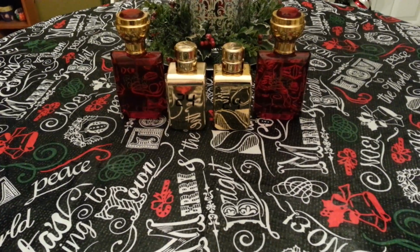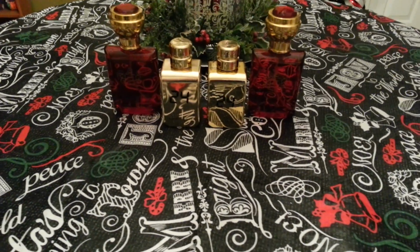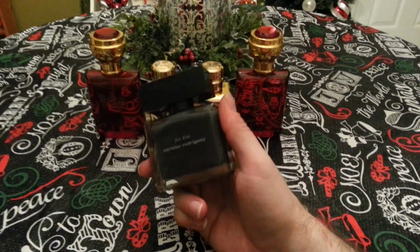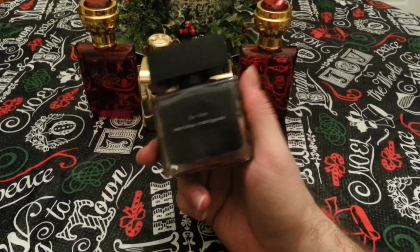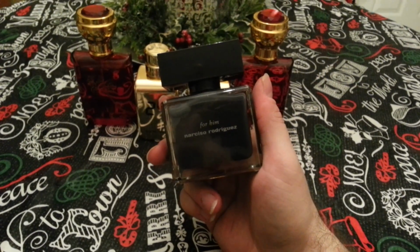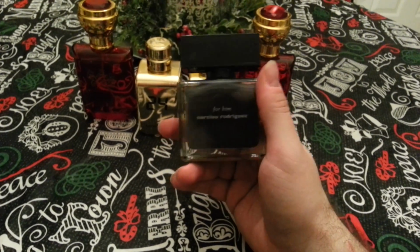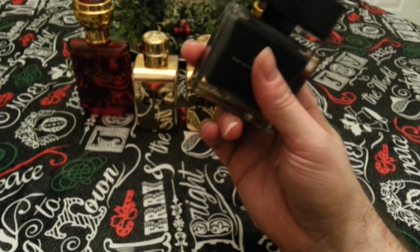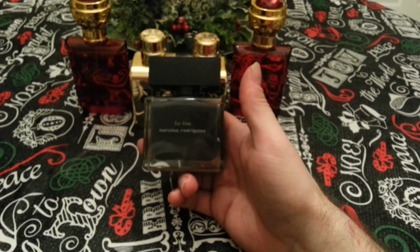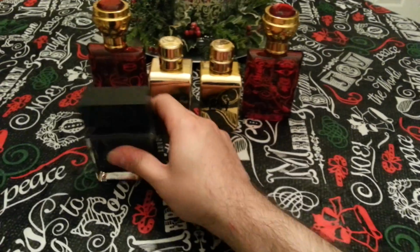From the next house that we're going to go through, we're going to do Narciso Rodriquez. And we're going to go with the classic. If you like a good classic fougere, bam. This is a great fragrance. Masculine as hell. Wonderful for the spring. Rainy spring day, pop this bad boy on. Really good stuff. That's Narciso Rodriquez for him. This is the original EDT.